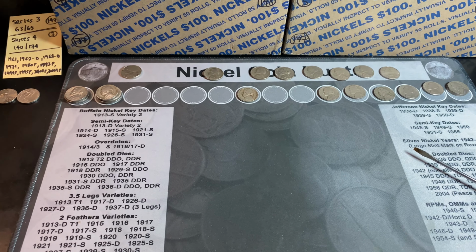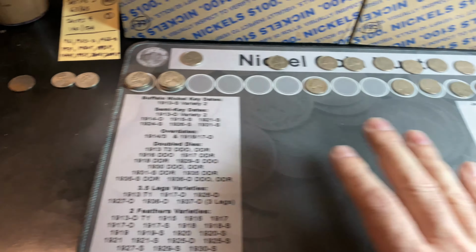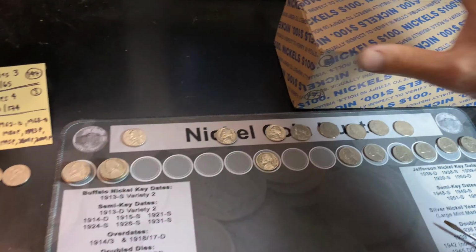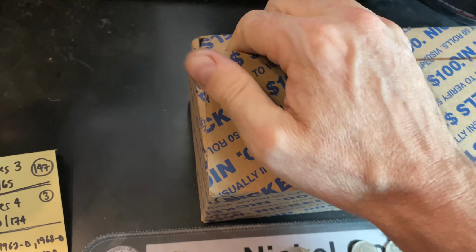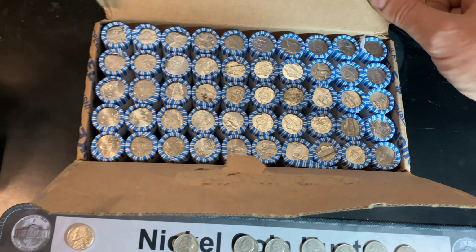So 19 finds, only a proof. Nothing that fancy schmancy whatsoever. You guys have seen all the finds throughout the video. And yeah, we're going to put that to the side and get on with box number 2. Hopefully we can get some silver or a buffalo or some nicer, older Jeffersons. It's been tough.